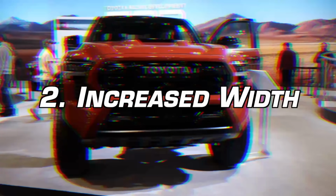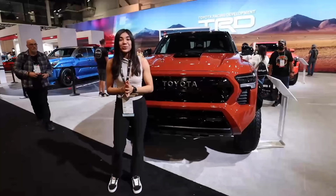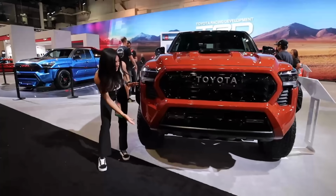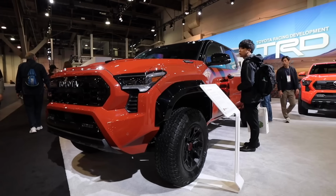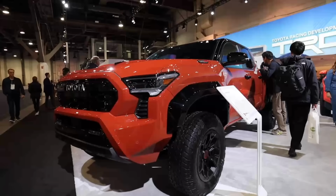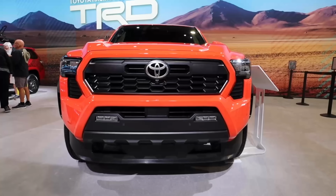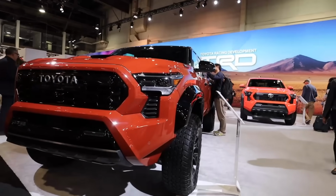Something unique about this TRD Pro Tacoma is that it is a little bit wider than some of the trims, like the TRD Off-Road, by about 3 inches. You can see the styling on the front bumper is quite different as well. We've got a lot more angles going on, angly fender flares. I actually didn't realize this until I saw them next to each other, but the 3-inch increased width really makes the Pro stand out over other trims like the Off-Road. Not to say that the Off-Road doesn't look aggressive too, but the Pro is really a monster of its own.